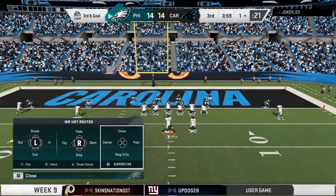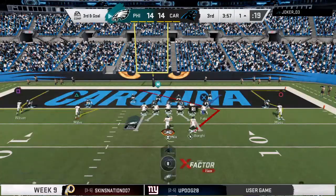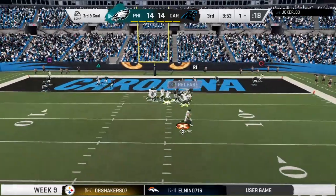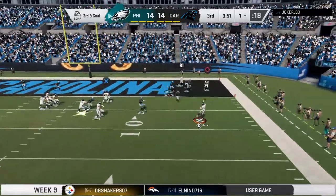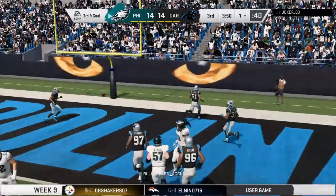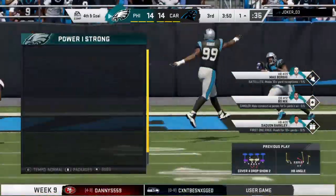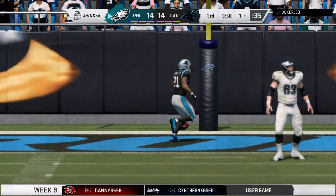3rd and goal. Operating from the gun. Nix eluding the pressure right. Looking end zone, but it's incomplete. So they opted to pass for it on 3rd and goal. Let's see what they do on 4th and goal.